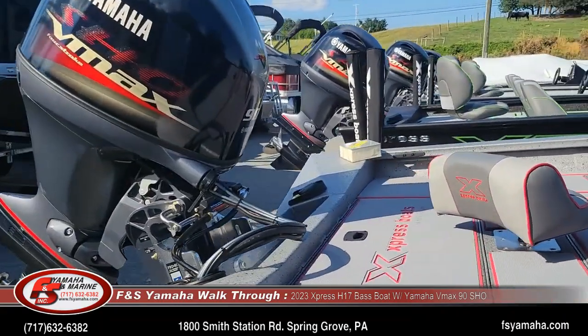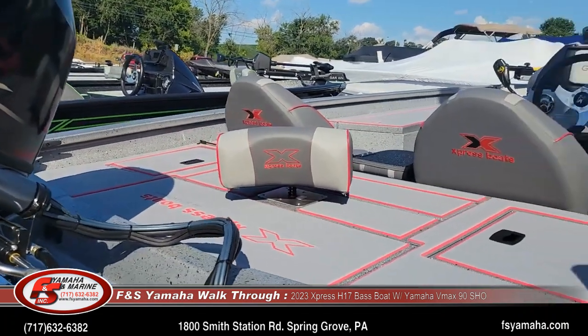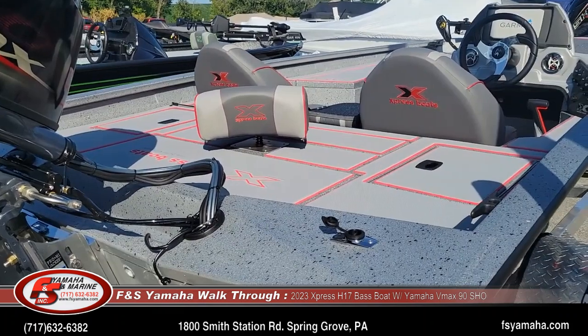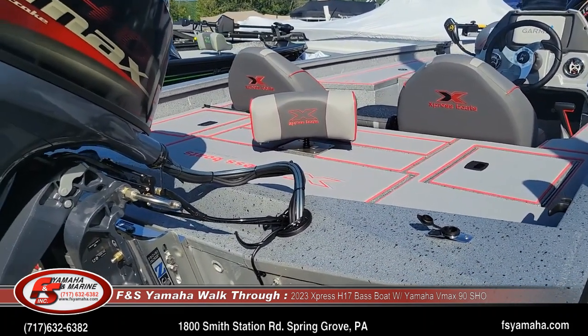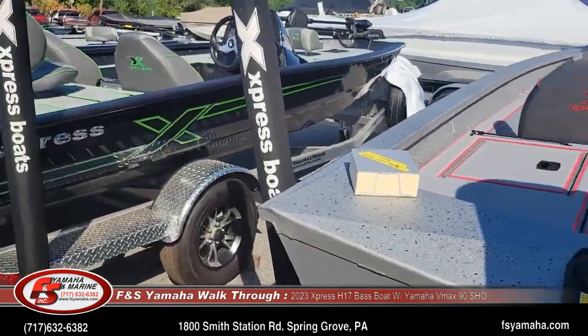And I'll say, everything's hard to get, but especially Humminbird and Minn Kota, but we save as many units as possible, and I stock them so they're not only available if you buy an Xpress, and we'd be glad to upgrade. Multiple graphs, upgrade trolling motor, whatever you'd like to do, we'd be glad to help, and we do a lot of that here at F&S.